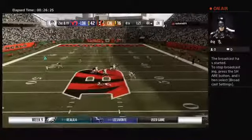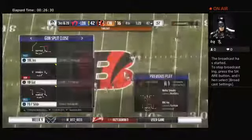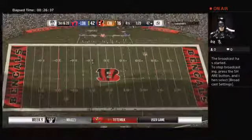From the shotgun, he'll look to throw. And the pressure gets to him again. And now the Bengals are going to call another timeout as they'll talk it over here before what will be an important third down.